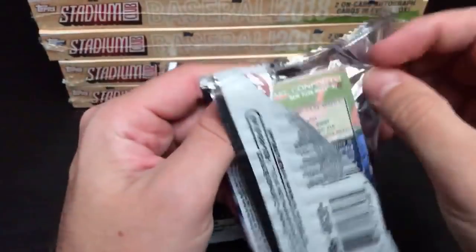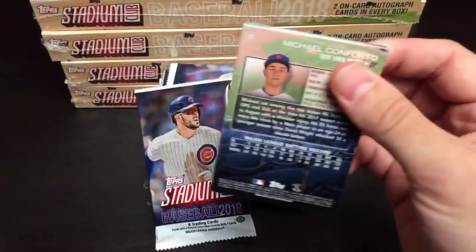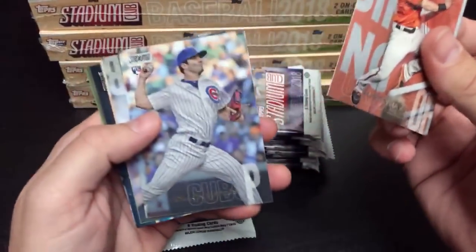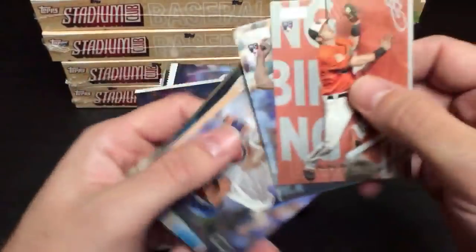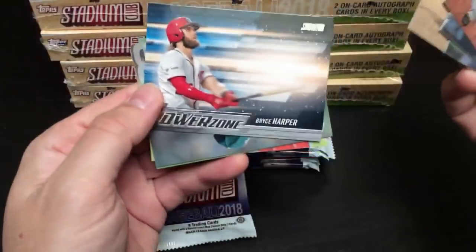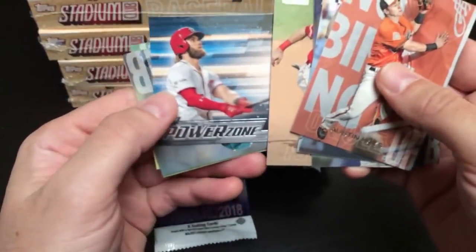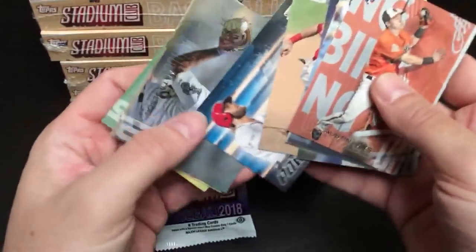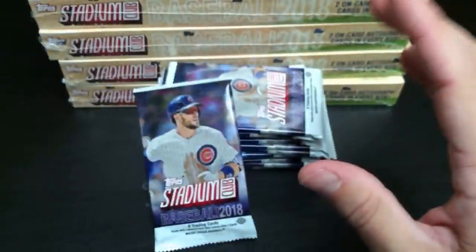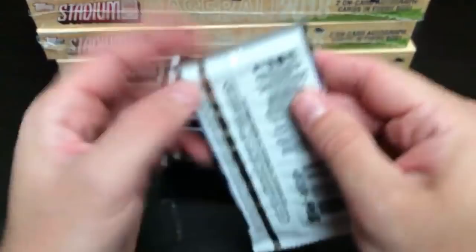This will be a pretty lengthy break. So I got our friend Matt here who's in store with me. And at some point he may sit in and rip a couple boxes himself just to give me a break mid-break somewhere. But we'll see. I'm going to at least get through the first couple boxes.